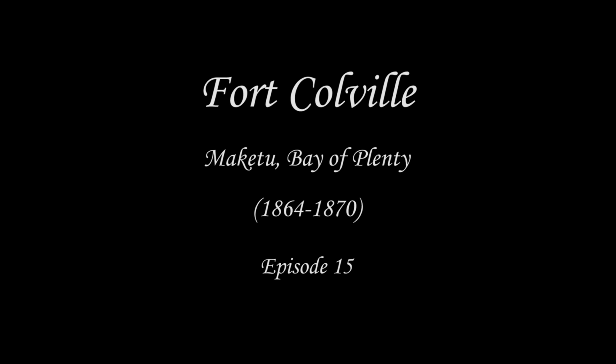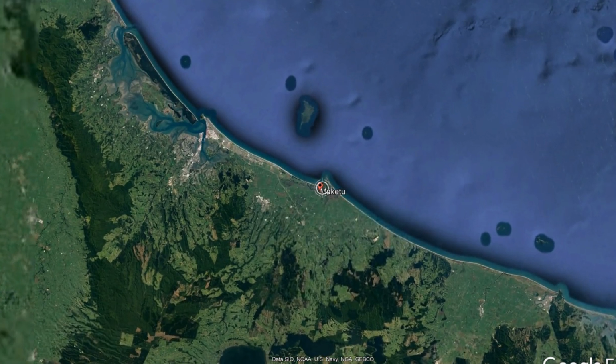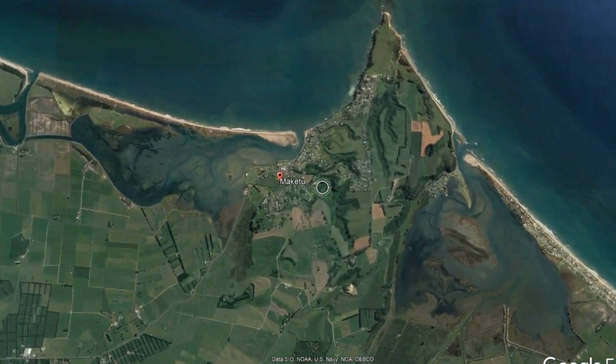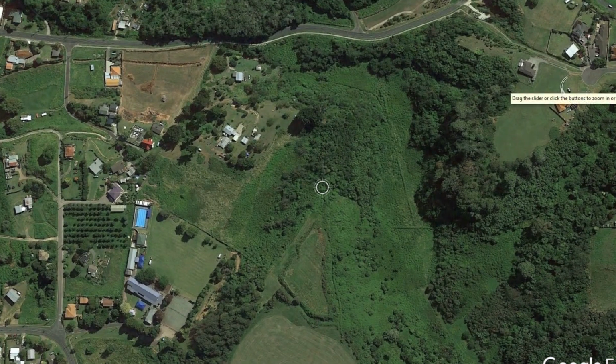It's the Kiwi Codger here, and for this episode I'm down in Maketu. Where is Maketu? It's down from Tauranga, beyond Papamoa, and it is riddled with history, both European and Maori history. And I'm going to drone the Fort Colville.